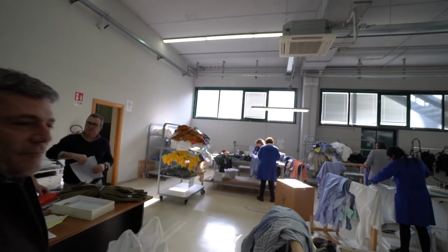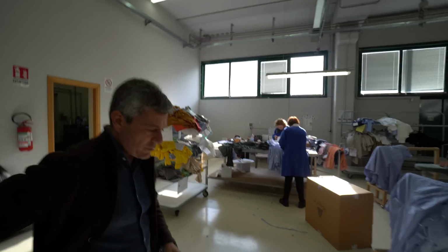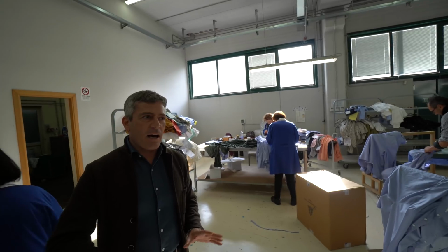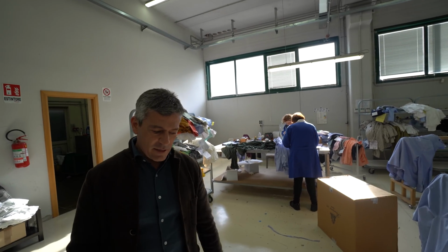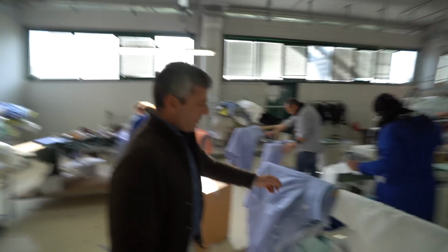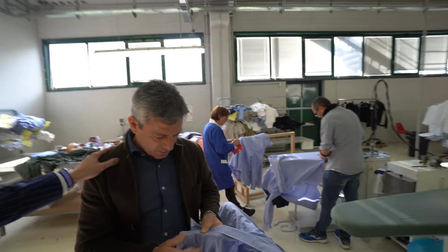This is the last part, because when we finish the assembling upstairs, things are outsourced for the handmade stitchings. Then when they come back, you need to iron them. We have the quality control on these tables and the ironing. The quality control on every shirt you do by yourself, right? Yeah.